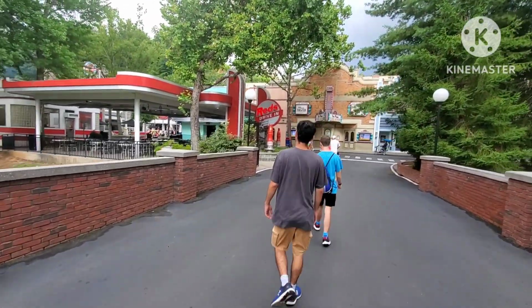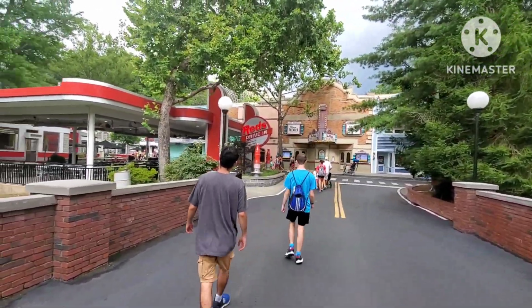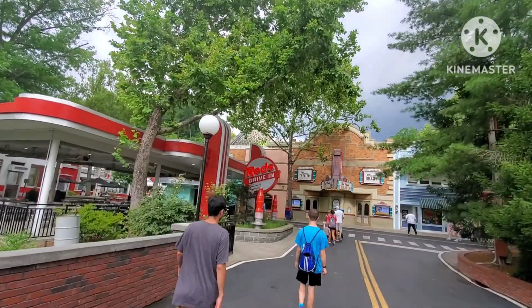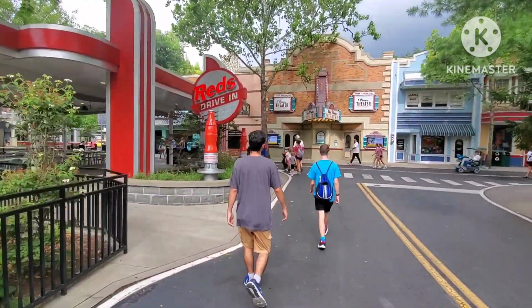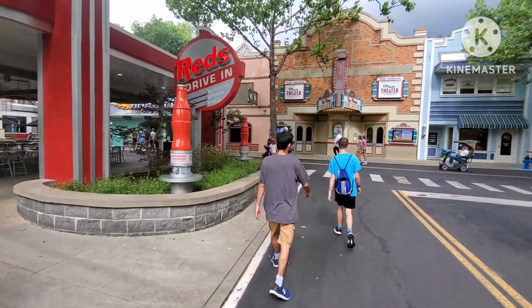So we just made it to Dollywood in one piece, and here is Lightning Rod, folks. I am nothing but excited for this. Well, let's hope it's open, because a lot of enthusiasts get turned away by this ride when they first ever come to Dollywood. Lightning Rod is open, folks.